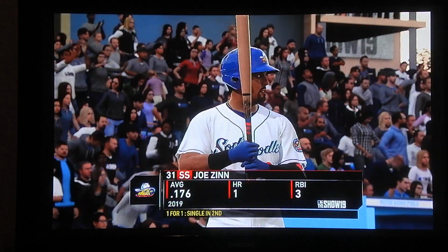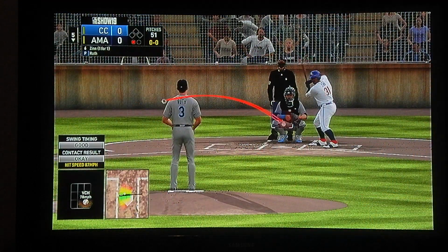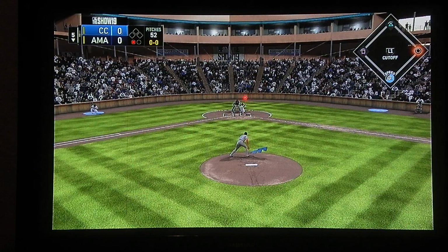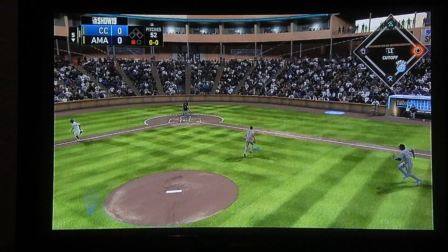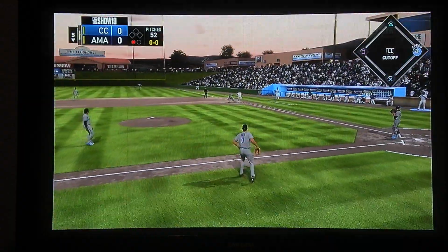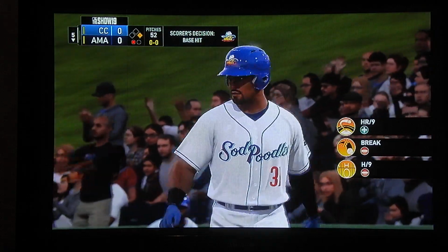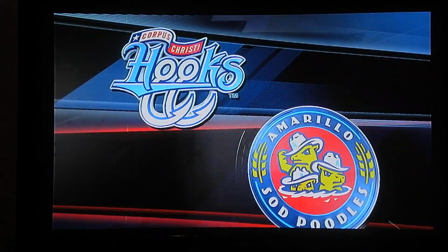We have five hits. They have one, and he has the hit. That's to me, it's a tough play, and he has both of their team's hits.